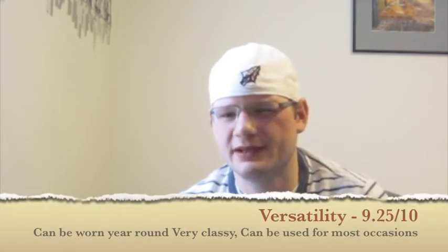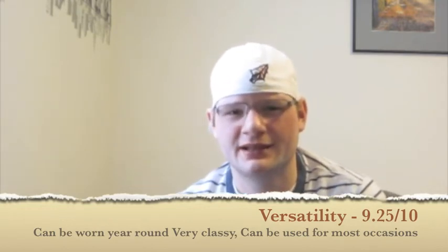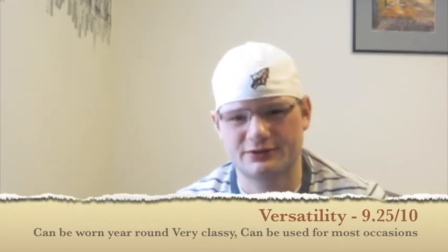Versatility, 9.25 out of 10. It's versatile. It's a great fall and spring scent. It can be a bit heavy at times for summer, but I think it can be worn in summer as well. I think it can be worn for pretty much any occasion.